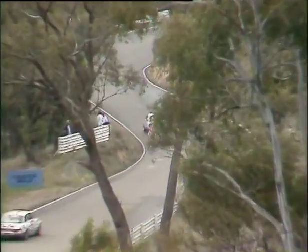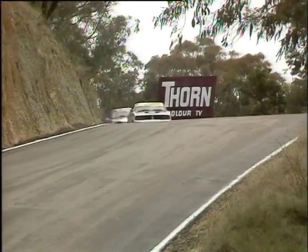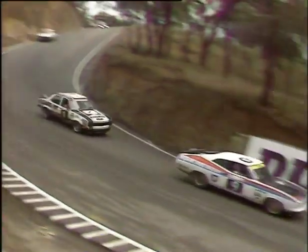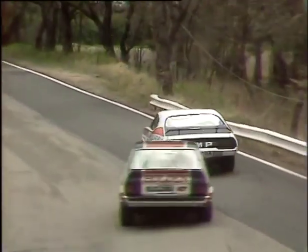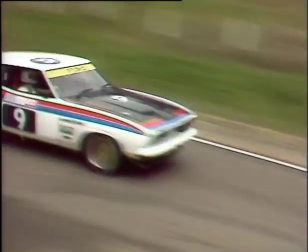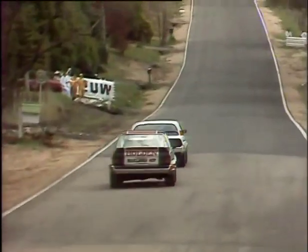How the times have dropped down. These two are pushing very hard. The track is drying out now. You'll notice that the cars are not sliding around anywhere near as much as they were before. Let's see how far under 2 minutes 30 they really are running. Moffat leads from Bond. A gap then back to car five.